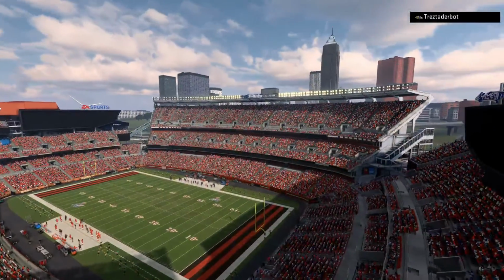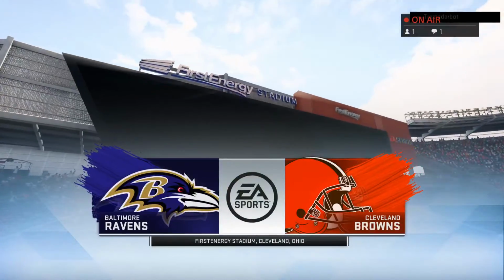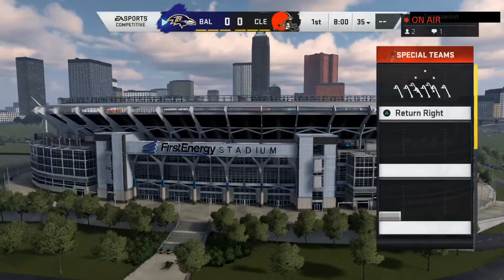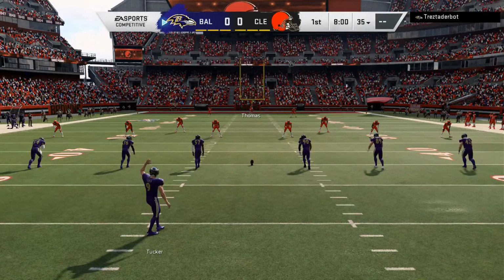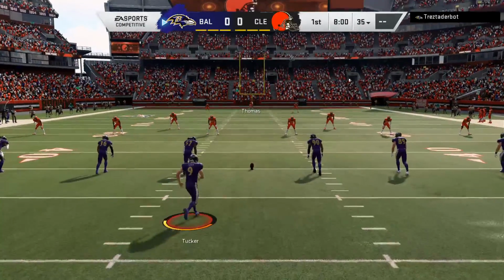EA Sports coverage of the NFL brings us to First Energy Stadium here in Cleveland, Ohio. The folks here in Cleveland, even though all the down years, have never stopped supporting their hometown guys, and we got evidence of that a moment ago as the Browns made their entrance. They are ready to do battle with the Baltimore Ravens.